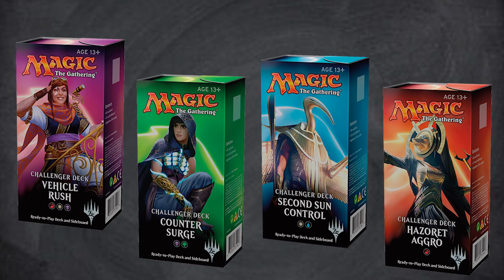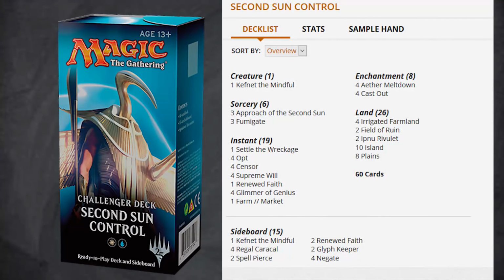Next up, we've got the Challenger deck, Second Sun Control. Because we all know that Approach of the Second Sun's killing it now. I mean, I remember when it was a $4 card, and guess what it is now? It's 50 cents. Great. And guess what? This deck is coming 2 months down the road. Second Sun will still be tearing it up, I'm sure, in April.